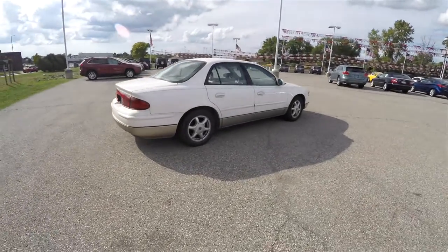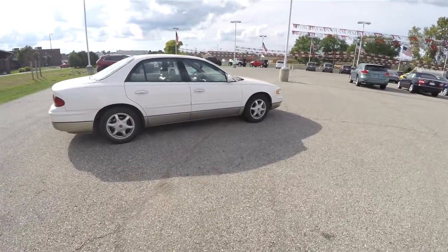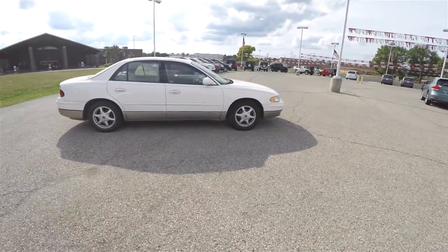Alright, this does conclude our quick walk around look at this 2003 Buick Regal LS Joseph Abboud Edition.